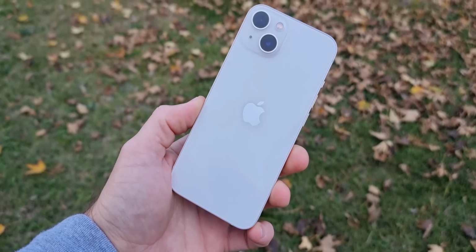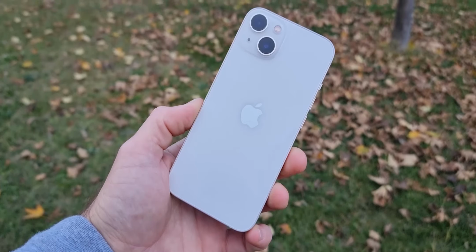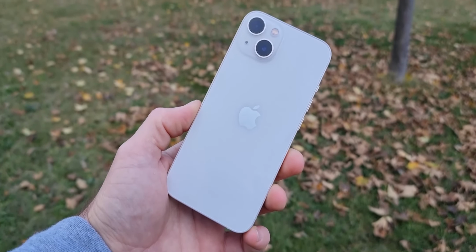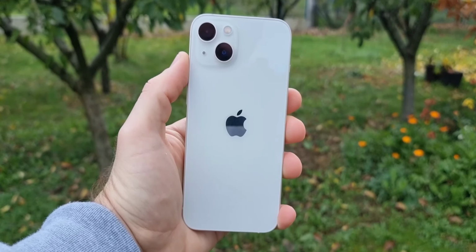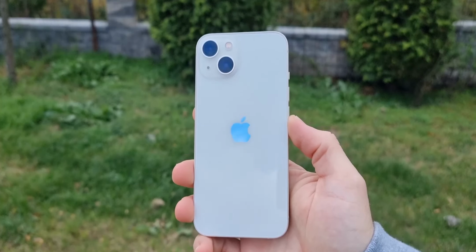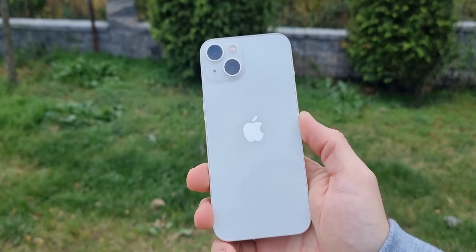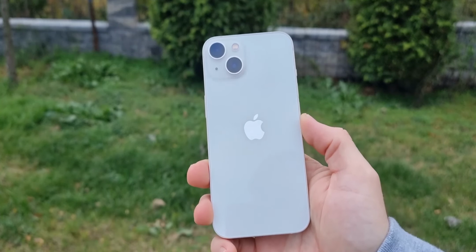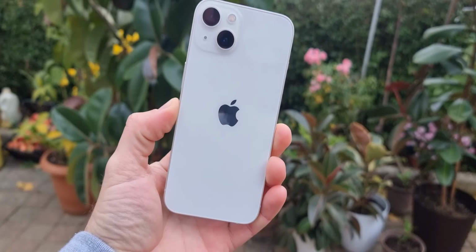It's been more than 2 years since Apple released the iPhone 13, and during this time this device has been very popular and successful. Despite the launch of the iPhone 15, Apple still continues to sell the 13, now at $600. In this video I am going to tell you if the iPhone 13 is still worth buying and using in 2024.